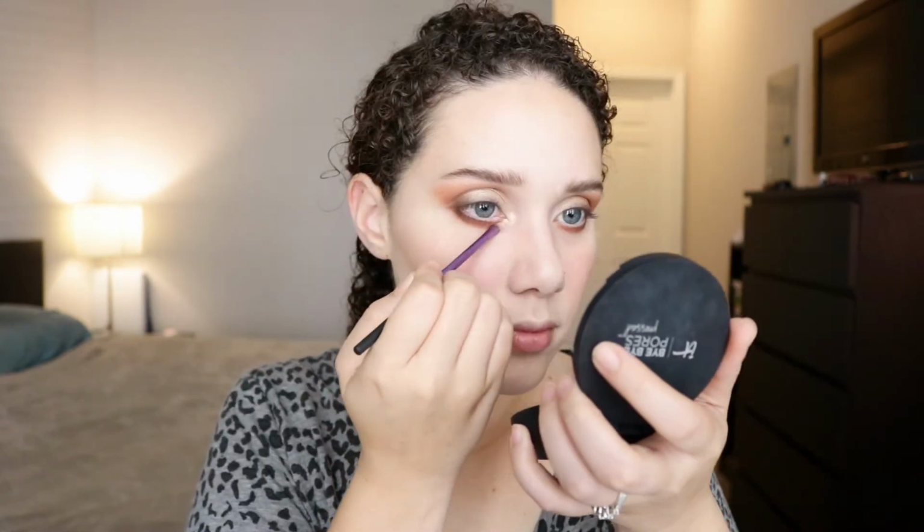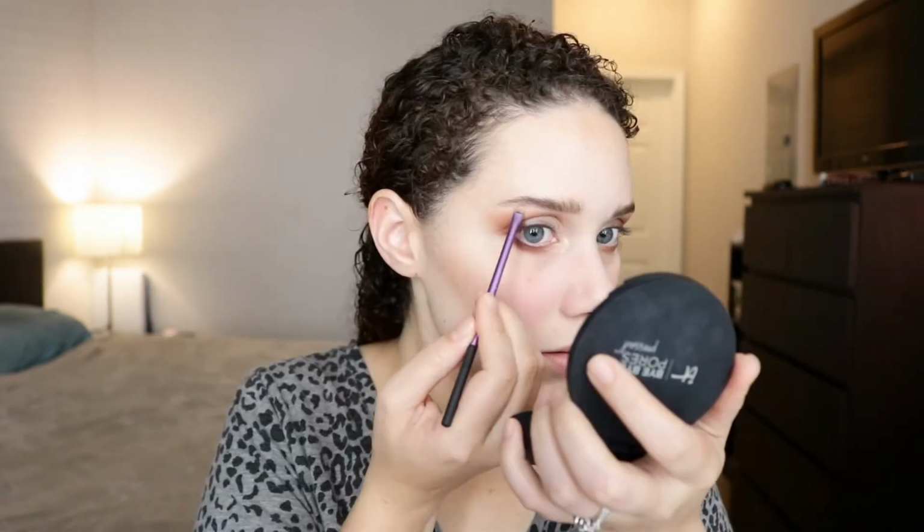I didn't really have a plan, but I think we're just going to highlight the inner corner, brow bone, and then throw on some mascara, and then we'll be done. So for brow bone and inner corner, I'm going to mix the shades Vermeer and Primavera together. So these two right here. And I'm going to mix them together and then just use that to highlight my inner corner and also my brow bone.